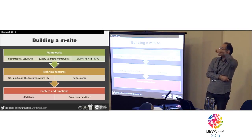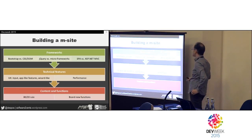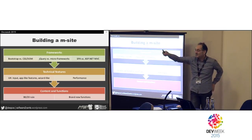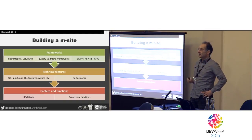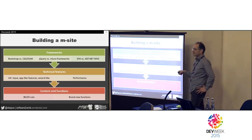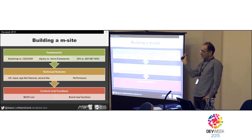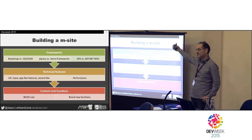Then, minimizing the number of requests. Sometimes, for example, you don't want to use an image as a link, via a classic img tag, but you want to use an inline image, especially for small chunks. If you use an inline image, you still have an img tag, but the source attribute doesn't take a URL. It takes a string that contains essentially the base 64 serialization of the pixels of the image.